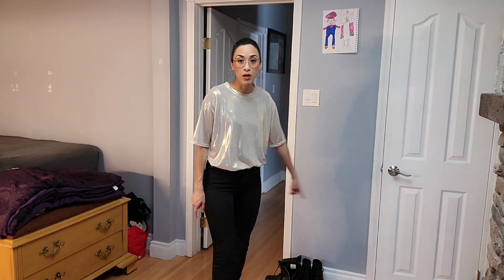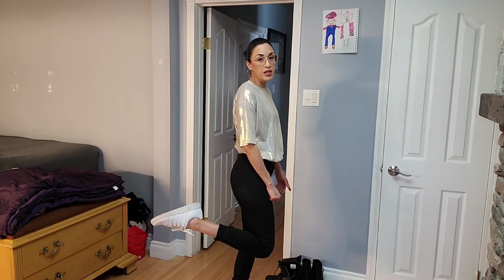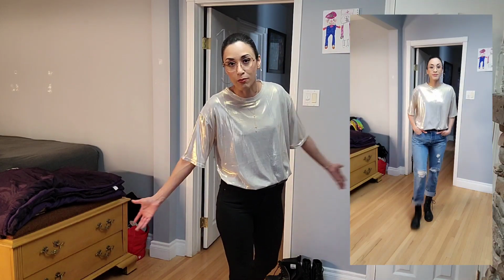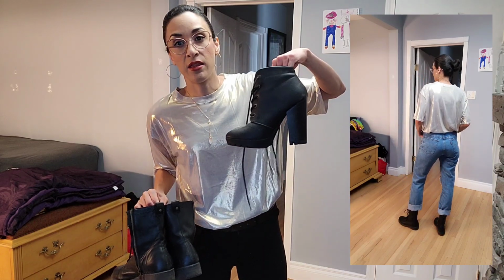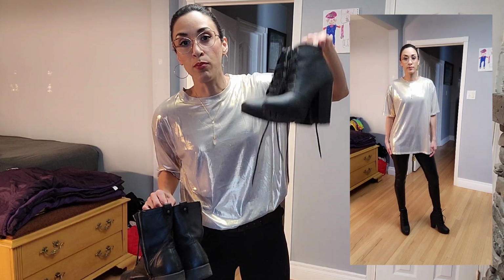I also have some shoe options. Right now I'm wearing my white K-Swiss sneakers. I wear these a lot during the summer, not the winter, because in winter I wear, obviously, winter boots. These are my flatter walking boots. These are from Denver Hayes. And then these are my high-heeled Steve Madden booties.